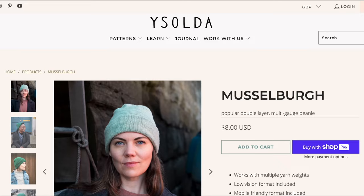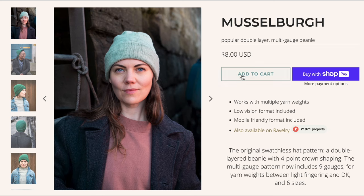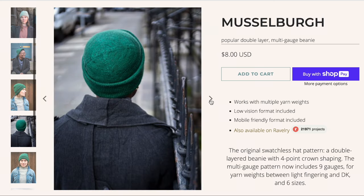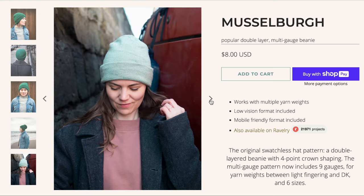So getting into the stats breakdown of this project, this is the Musselburgh. I think that's how you say it, Musselburgh Beanie from Ysolda. This pattern is a double layered multi-gauge beanie. What's amazing about this pattern, what I really loved, is that she shows you in the instructions how to take your gauge in a way that you can use essentially whatever yarn you want to knit this beanie.